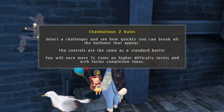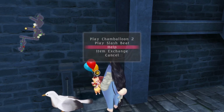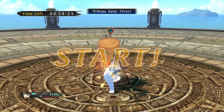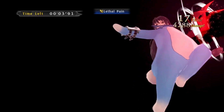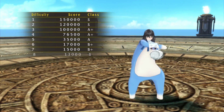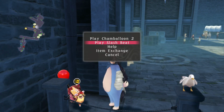Hold on, let me see these rules. As much damage as possible. We're gonna do it one more time. I just want to see her stupid hair and head. Look at this. Come on, really? She looks so dumb, it's great. And so you could potentially get the entire party all fitted out in these stupid outfits. Dear God.